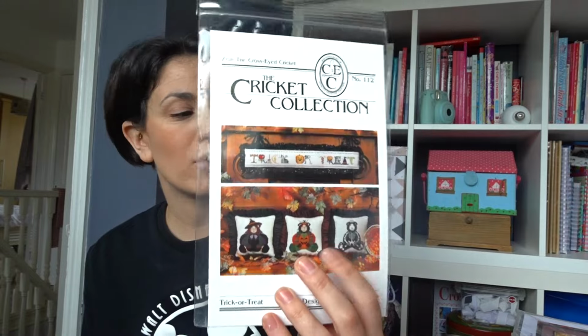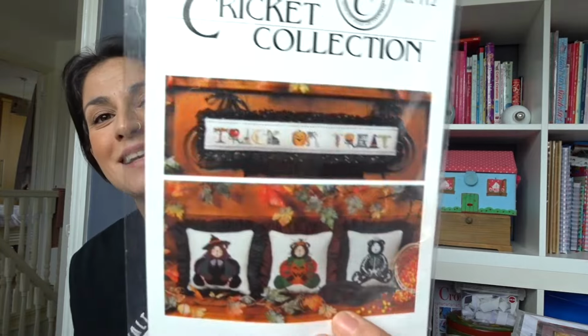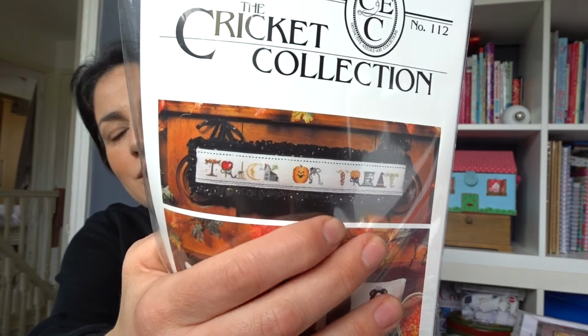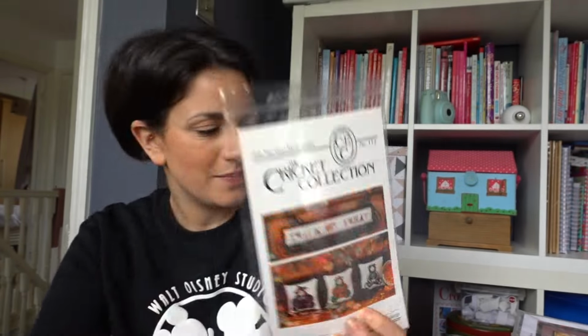The next one is My Cross-Eyed Cricket, the Cricket Collection, Trick or Treat. Now I have got loads of cricket collections, but this is Halloween, this is in this section. Now I love this, but I don't like them ones. And I love this bit at the top that just says Trick or Treat. So I think I'm going to be just stitching the top on the Trick or Treat ones.